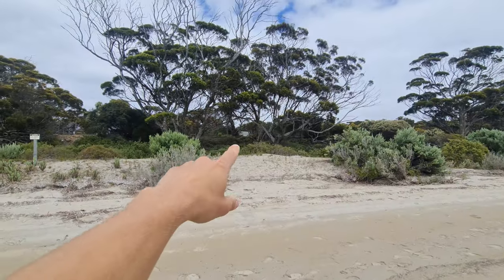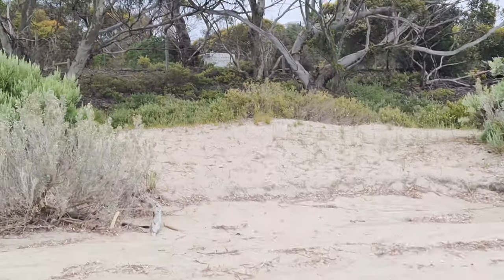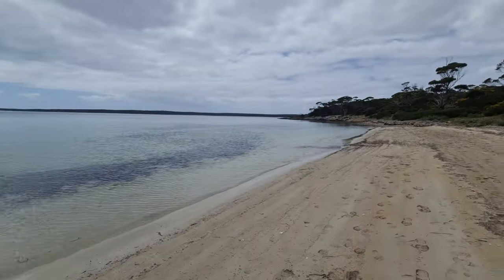We just made it to Port Lincoln National Park. We're on Surfleet Cove. There we are. Yeah, we're right there. You can see the good old caravan and curry sign. Bam! So we're not too far. But yeah, this is our closest beach. It's pretty nice. Pretty blue water.